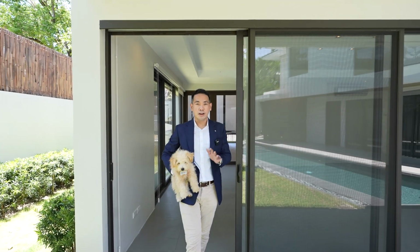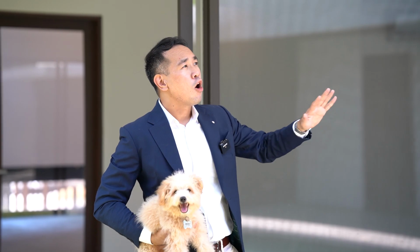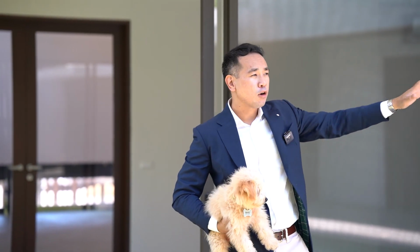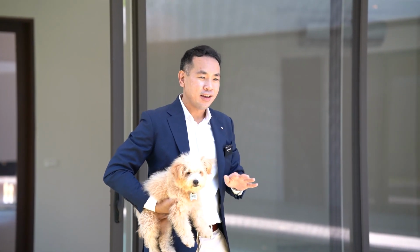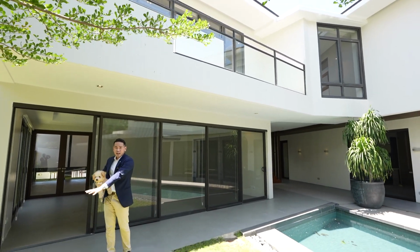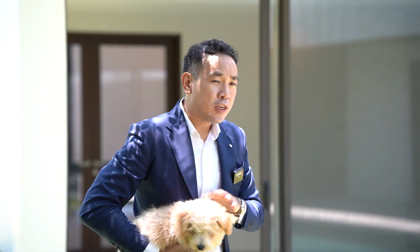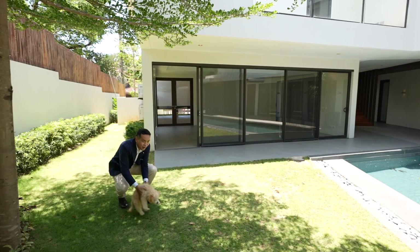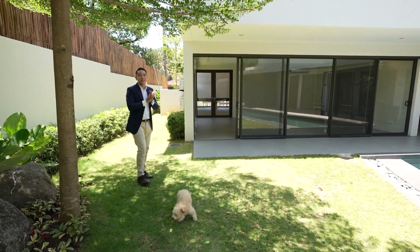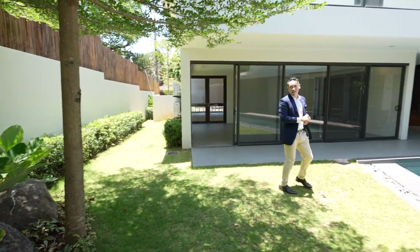So coming out here, you see that you have a very wide and open vista of the facade of the back of the house and your swimming pool area. And you even have a really spacious garden area here, which is excellent if you have barbecues or gatherings, and it's even very pet friendly. So you see, Shuki has a lot of space to play around here.